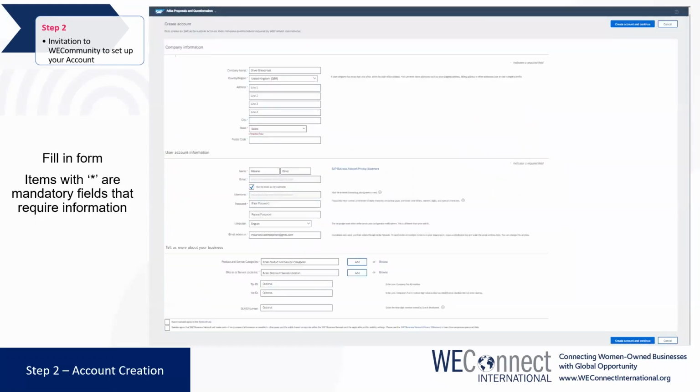Once you click the Create Account, you will be taken to this screen. Please fill in all the fields that are mandatory. I always recommend don't spend more than 2 minutes on this screen. What is really important here is your email address by default will be your user login name. Simply create your password. The password must be a minimum of 8 characters, an uppercase, a lowercase, a special character, and a numeric number.